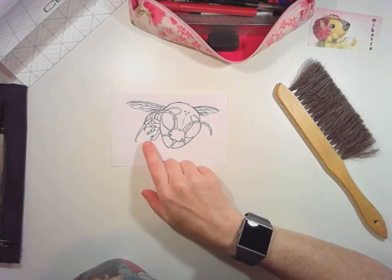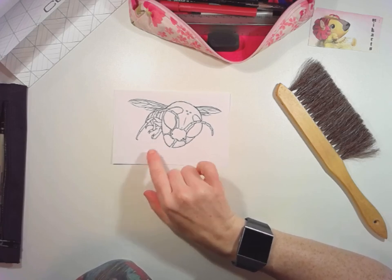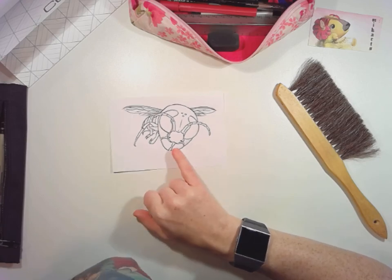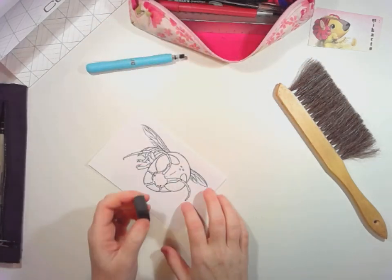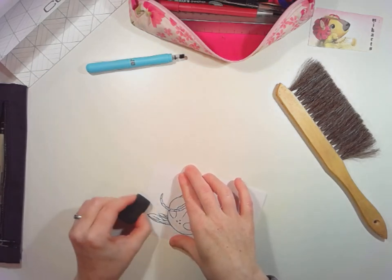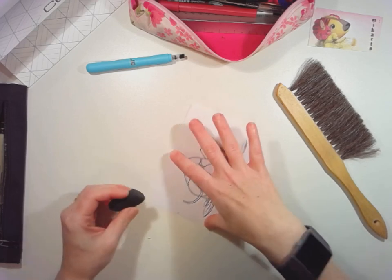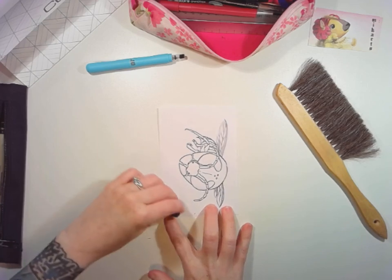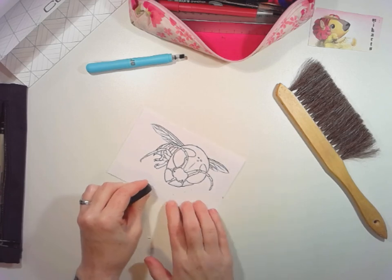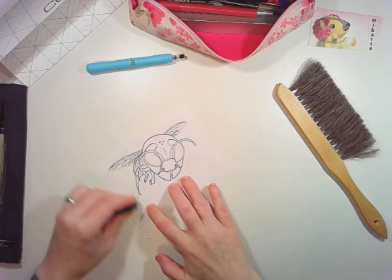Anything else I missed? Got the wings. Abdomen. The legs, antenna, eyes. I think I got everything. Now, time to erase. Start as usual on the white part, clean up any smudges from my own hand and also give the ink maximum amount of time to dry.